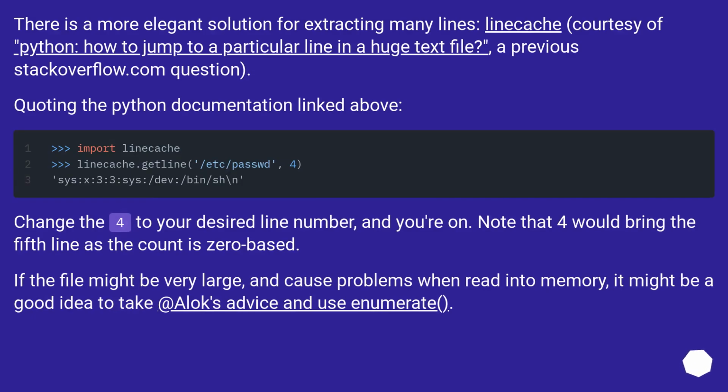There is a more elegant solution for extracting many lines, linecache, courtesy of Python. How to jump to a particular line in a huge text file? A previous StackOverflow.com question. Quoting the Python documentation linked above. Change the 4 to your desired line number, and you're on. Note that 4 would bring the 5th line as the count is 0-based.